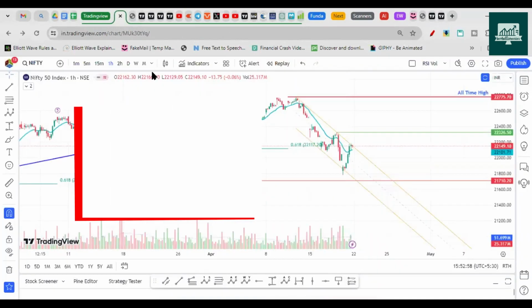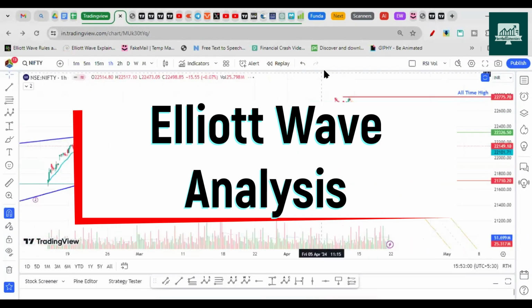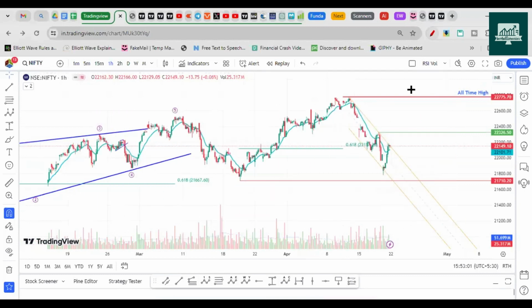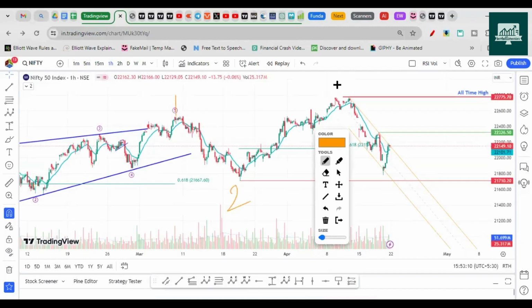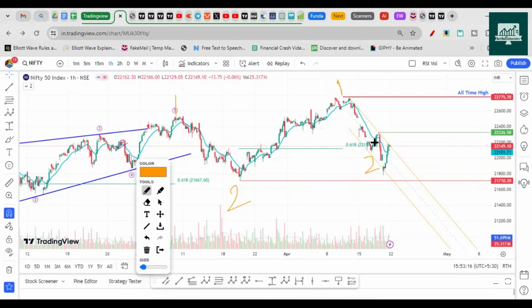On the Elliott Wave front, we talked last week that Nifty could be making a 1-2-1-2 pattern. So this was the first wave that we were assuming, and this was the second wave that we were assuming, and this was another internal 1-2. That's what we were assuming. We were expecting it to take support near the 0.600 Fibonacci, but it has breached that level and gave a sharp bounce without breaking this low, right?